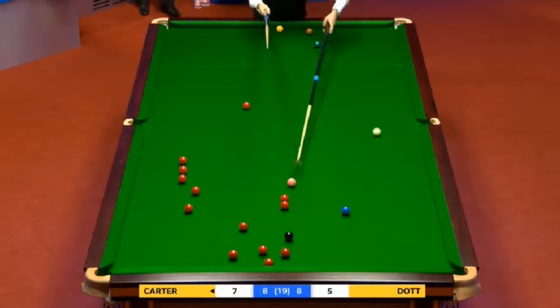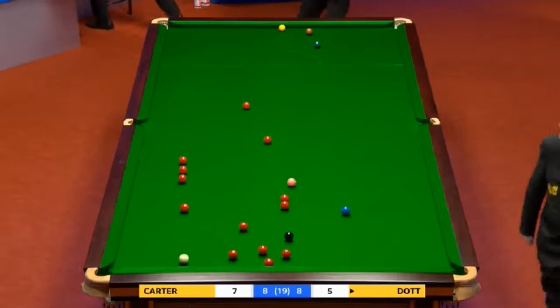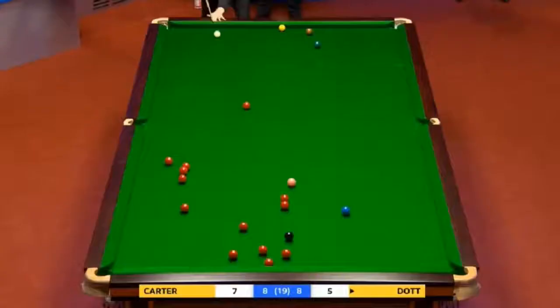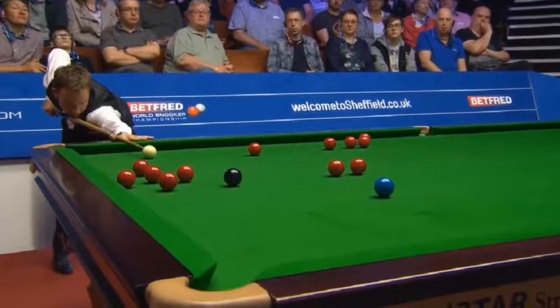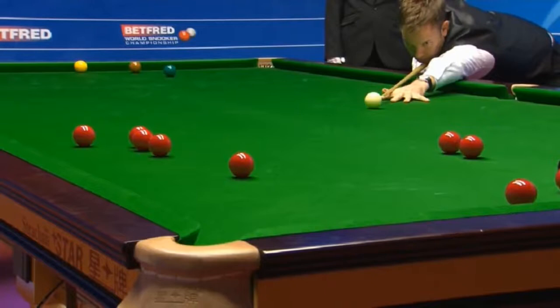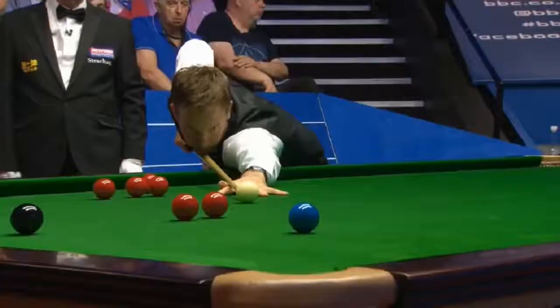Yeah, it's a shot that... was he fluked it? Oh. The first chance here. Nine. I think he's okay with.